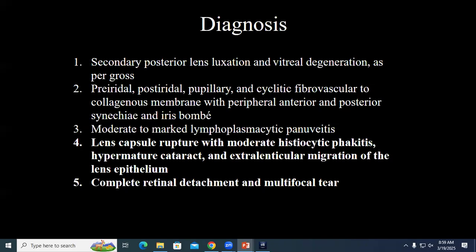So here we go. These are some of the diagnoses. And the main thing here is that this was most likely an ocular trauma at some point, causing lens capsule rupture, retinal detachment, and tear. Sometime in the indistinct history pre-current owner.